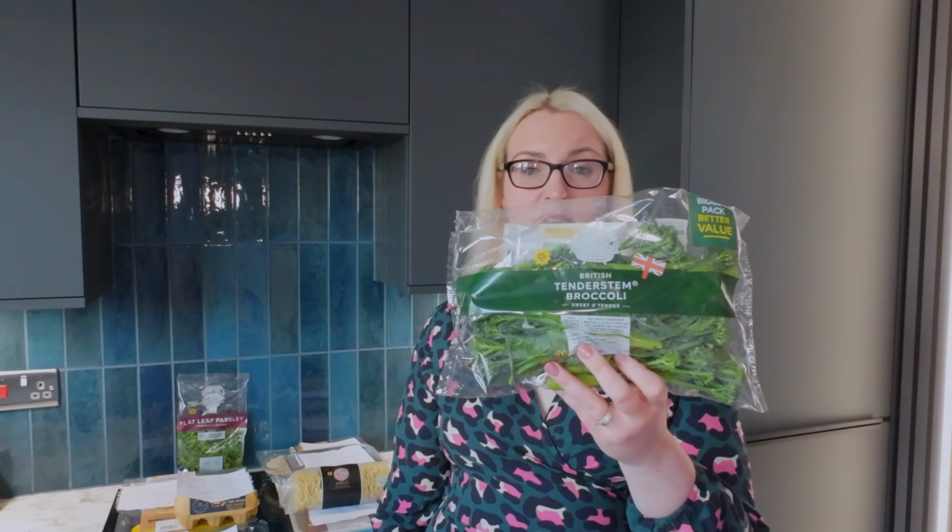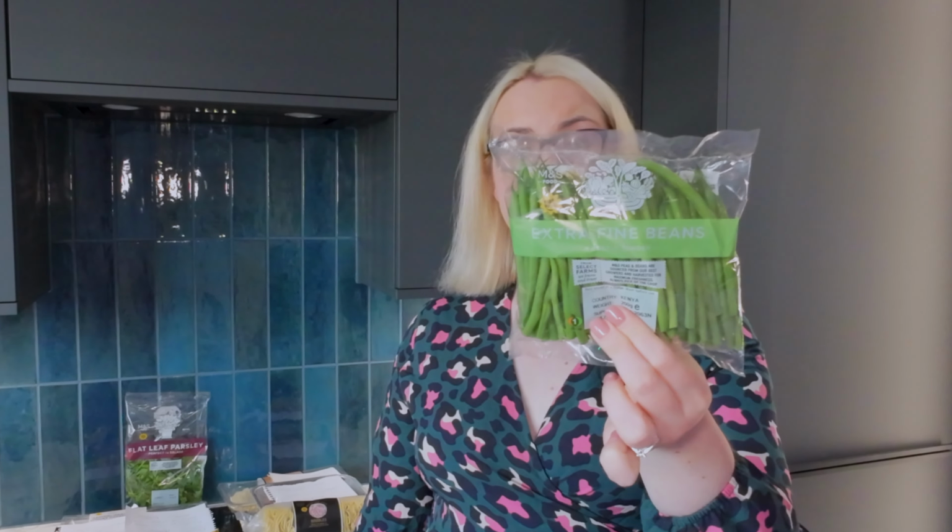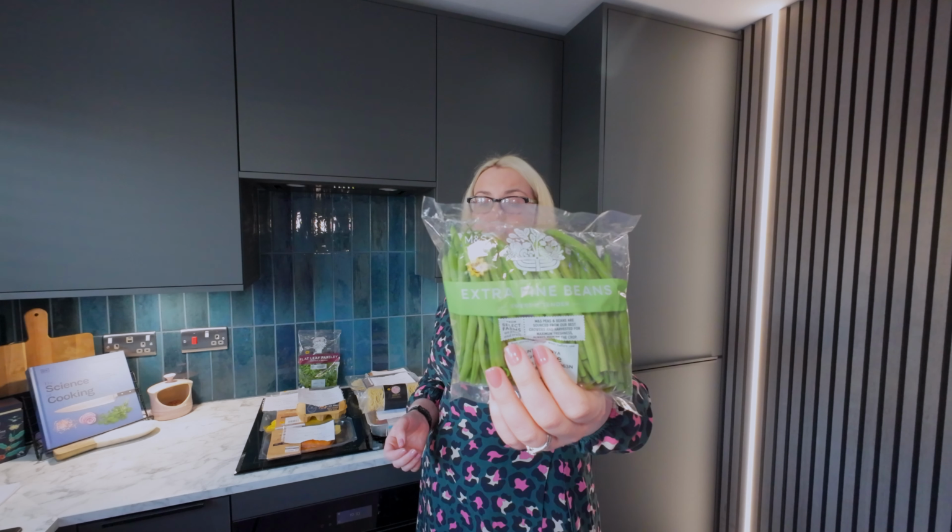And we also have extra fine beans too. So really looking forward to trying these. We had some fine beans the other day with dinner and I thoroughly enjoyed them. They were really tasty. And I think just this time of the year, I think everything just tastes that little bit better. So yeah, let me know if you've tried these ones, but I thoroughly enjoy them.